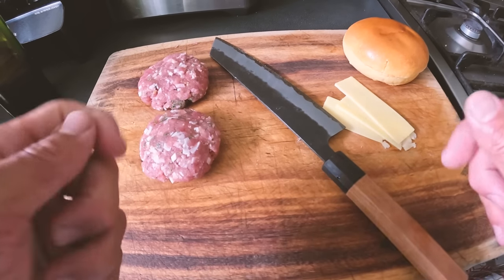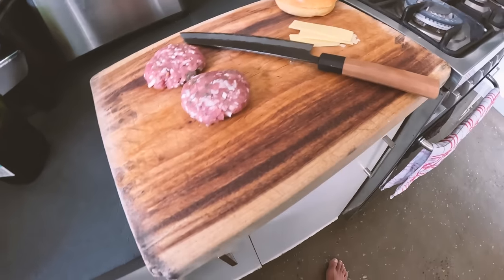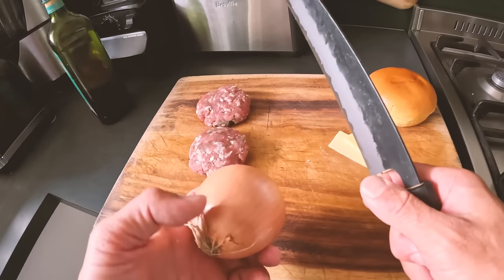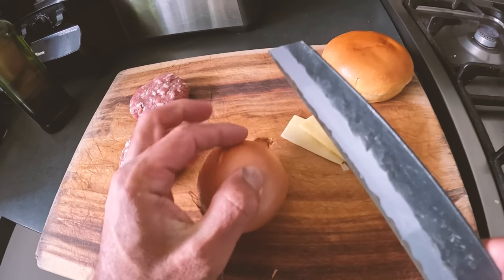It'd be cool if we had some proper burger cheese, but that's all right. We'll make do with what we've got. You know what we could have put in them? Onion. But I forgot to put it through the mix. Do we even have an onion? Let's have a look. What we can do is we'll just put a couple of little onion rings on.